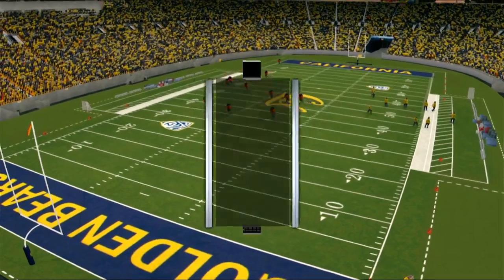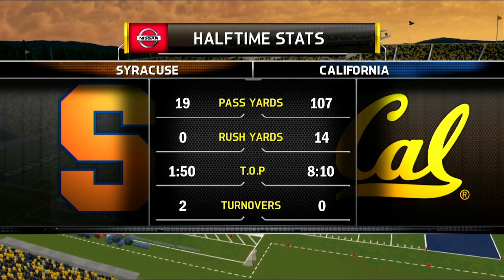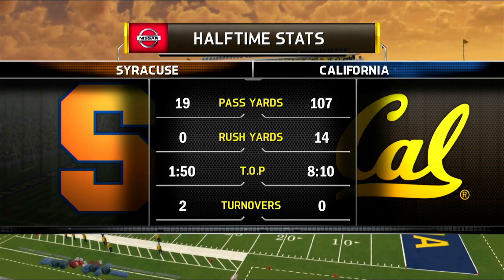Well, we talk about the motivation factor every single week. Now you better get motivated. Now you got no choice. You spotted them a couple touchdowns. You're down by two possessions. Obviously, your attitude has to change. Coach's attitude has to change. You have to be more aggressive. But there's no overlooking this squad now.